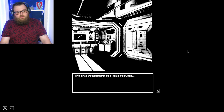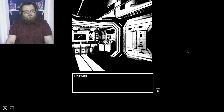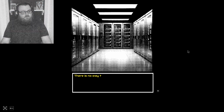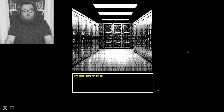The ship responded to Nick's request. After interacting with the meteorites, your DNA structure began to change. It's hard to say exactly what caused this drastic change. Your condition is being monitored. All data is recorded and sent to Earth. Analysis and observation? Are you kidding me? How do I stop it? There is no way to stop the mutation process at this stage. But there must be a way to cure me. I'm not aware of any.